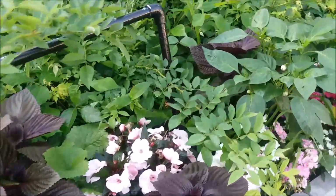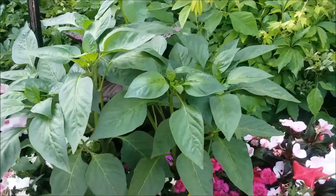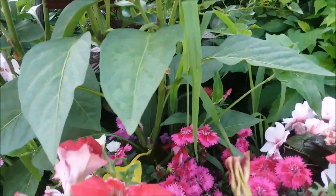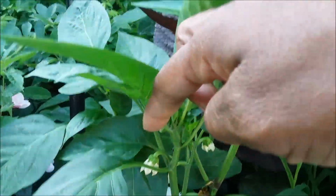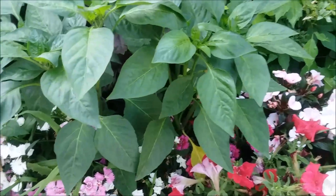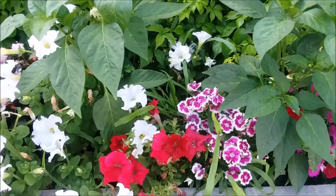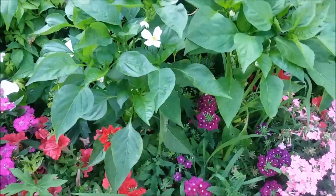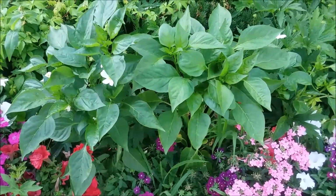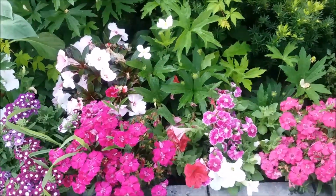This is another part of the front garden, and we get a lot of sun in the front, so I decided to plant these peppers here, and look at them. I'm going to have a lot of peppers. See how they bud and flower? Right there. They're in amongst the petunias and the dianthus. I have to continually weed this patch because the grasses would take over. But look at how well these peppers are doing. I just like the color there.